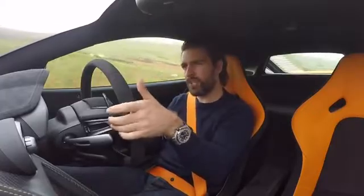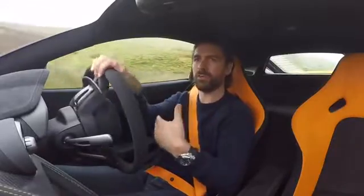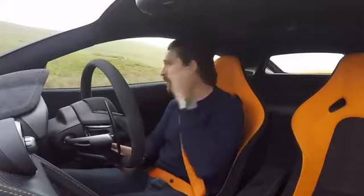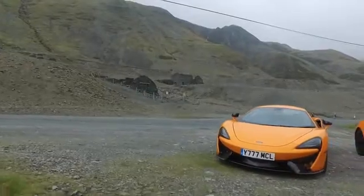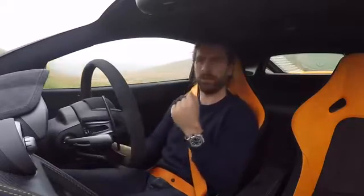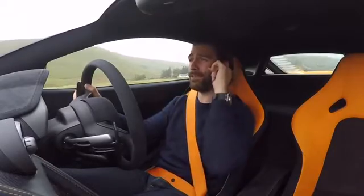Just when I shift on this, I have more connection with this car. I have more connection with the fact that it's changed gear than I do with the 570. The 570 is very much a sort of tone change. It just goes doo-doo-doo, and you don't really feel it as much. In this, there's a sort of crack about it, a slight whip crack on the upshifts that reaffirms that not only have you changed gear, but you've changed gear in something really cool.